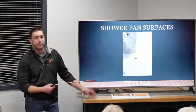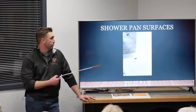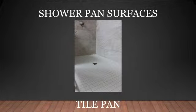And then you have obviously a tile pan. It used to be the rule of thumb that you couldn't go any larger than a 2x2 tile in the shower pan, and that's because those old shower pans sloped from every angle to the drain.